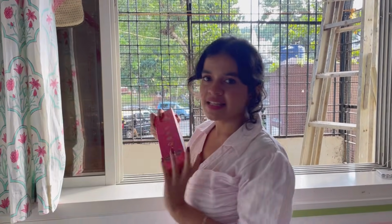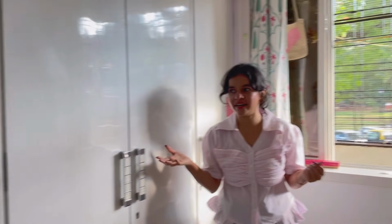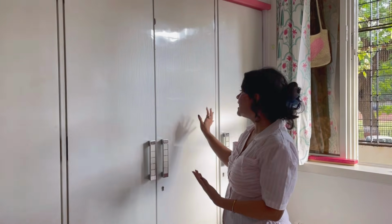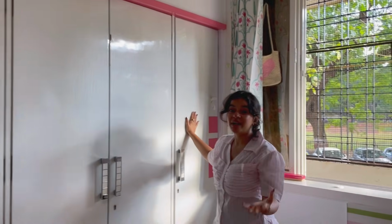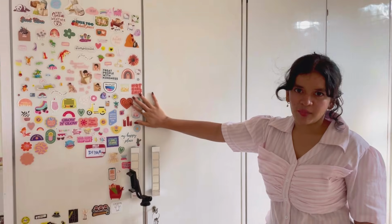And I also have my incense stick here if I want to light them up every morning. Now coming back to these cupboards, these are also just made by the carpenter who made this house basically, so I can't really give you all links for these. But this is a cupboard where I store all my PR, all my decoration stuff, my artsy stuff, all of that. This is my cupboard. This is my sister's cupboard. And this is where I get ready.